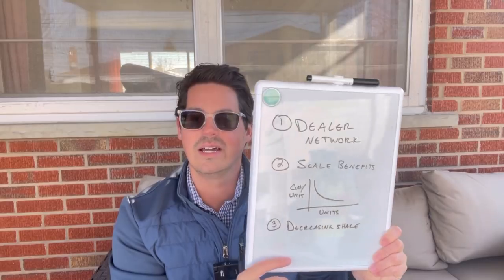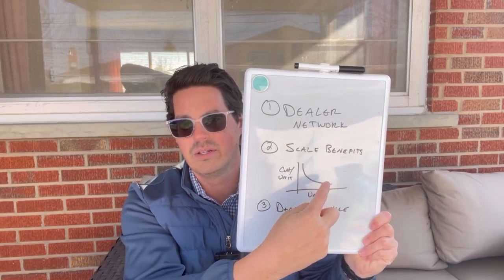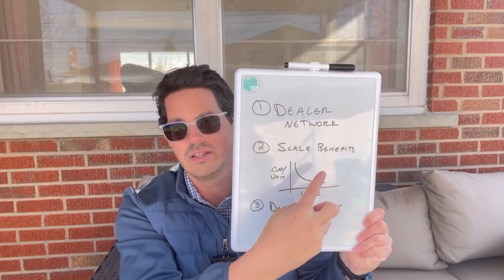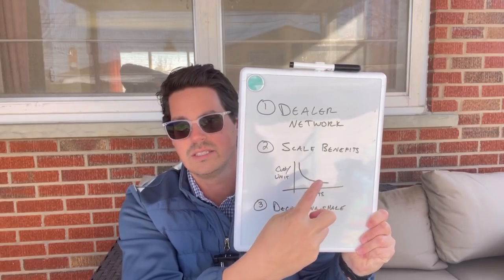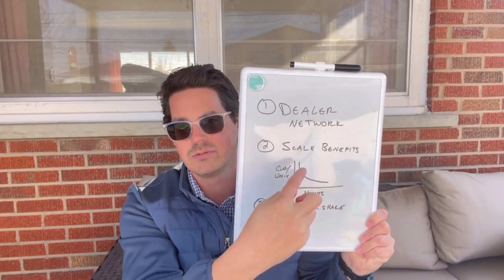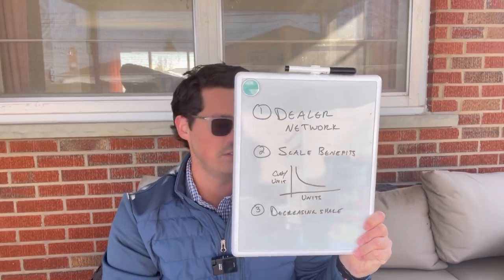Well, this was not lost on General Motors. And by the way, you can see you get to a point at some point here where, a fancy term for this would be diminishing marginal returns. In other words, the cost really doesn't change much as the number of units increases. But in this region, if you change the number of units, the cost really does increase or decrease rapidly.